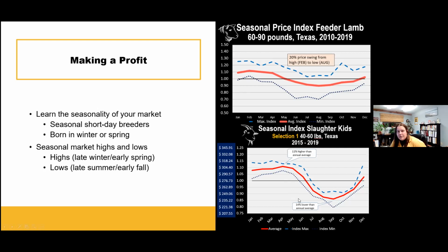And the goats, good grief. The goats are a 5-year average, the graph on the bottom, from 2015 to 2019. You can see that they have a much larger swing. The sheep only get down to about a 0.9 on this graph, so 10% lower than average, where the goats get down to about 14% lower than the average annual price for the year.